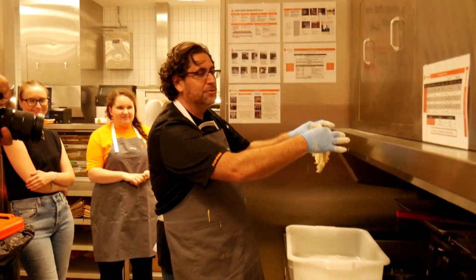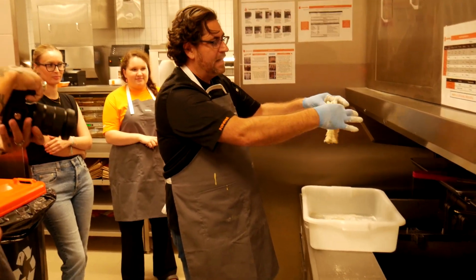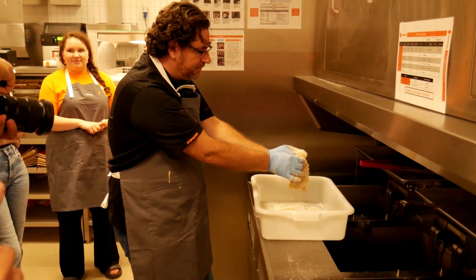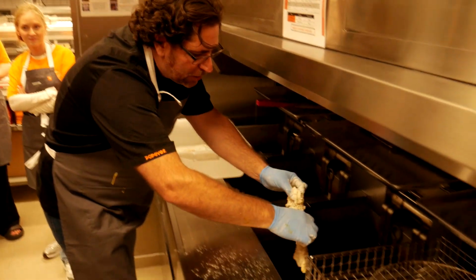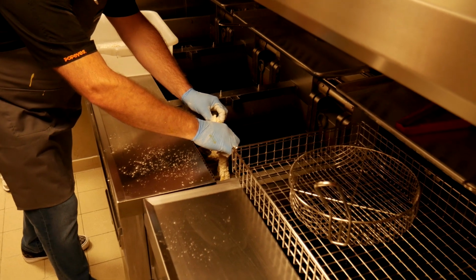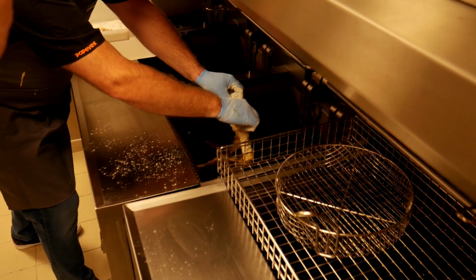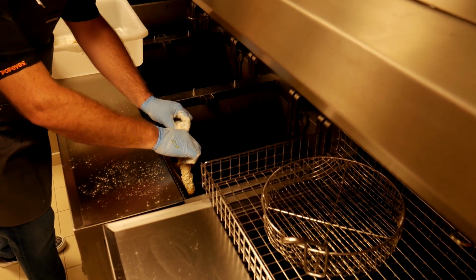So all I'm going to do is hold 2 fillets at a time. I'm holding with my thumb and my index finger. I'm going to tap 1 time, and then I'm going to hold them very close to the oil, just like this. And this is called floating the chicken. So what I'm going to do is float it away from me and let go. Just like this.